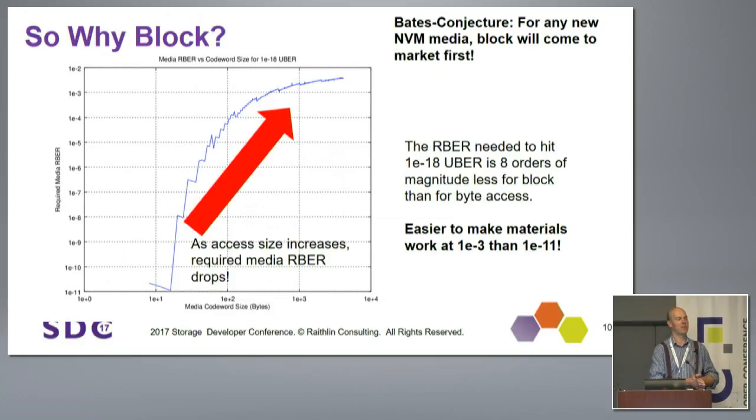When materials are brought into the market, they typically tend to start crappy, and as the processes are tuned, the yields get better, things get better, right? You can turn the knobs and so forth. So the first materials coming off the line may not be good enough for byte addressability, and maybe it's better to put them in a block interface, put them behind an NVMe front end. Which company do we know that came out with a memory that was going to be byte addressable, and now we see it in NVMe drives that may or may not be called Optane?